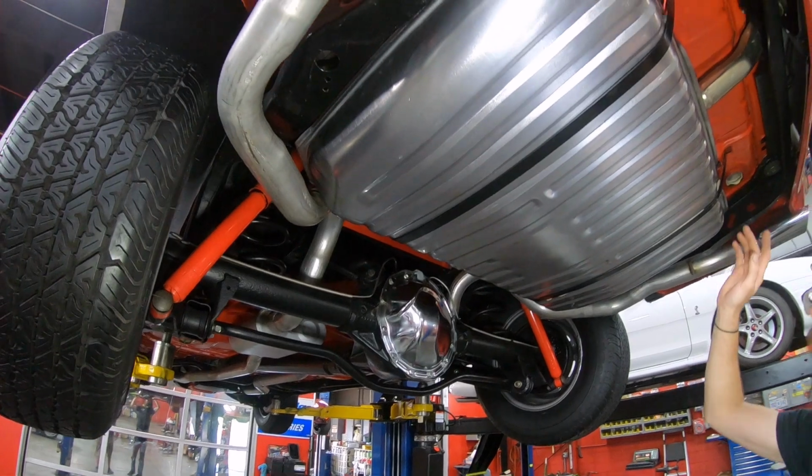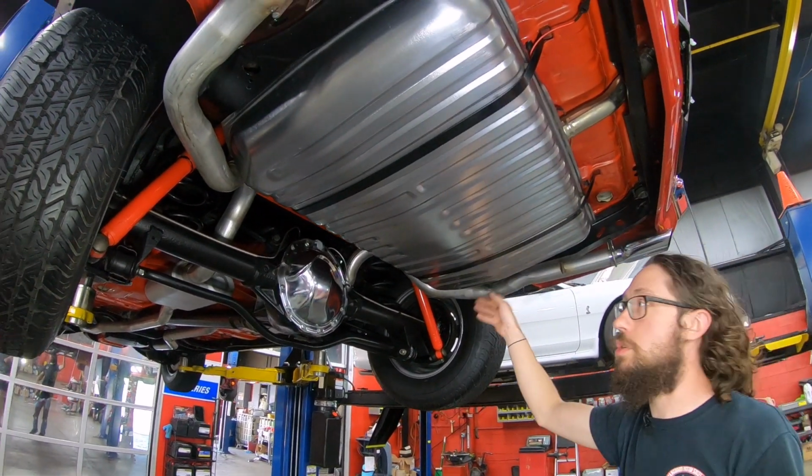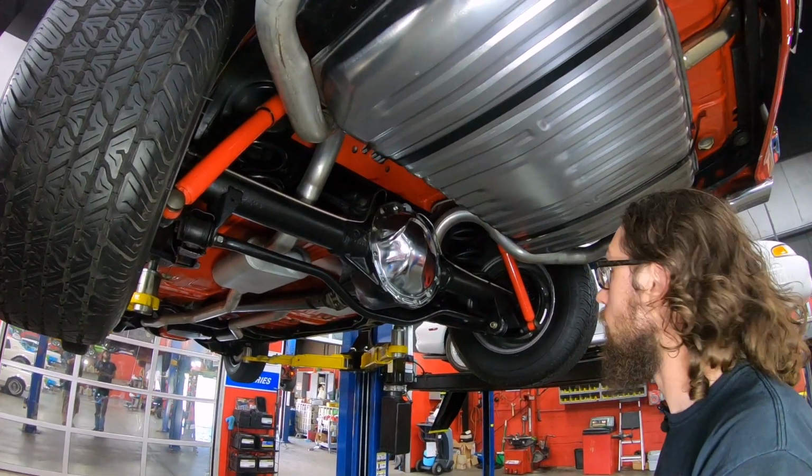Of course, this is a frame-off style restoration on this car, so you're going to have all new body bushings all the way going forward. You're going to see all that. Frame, of course, has been all painted up nice and pretty black.